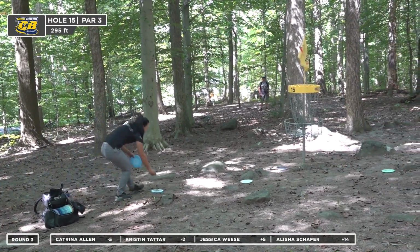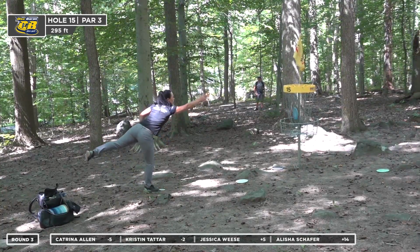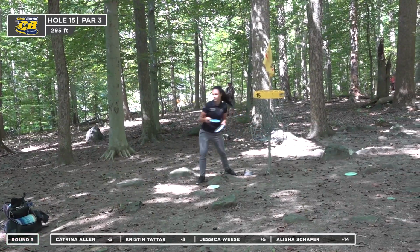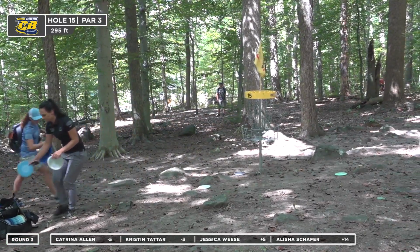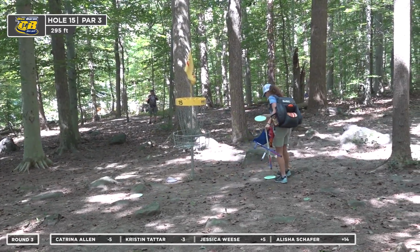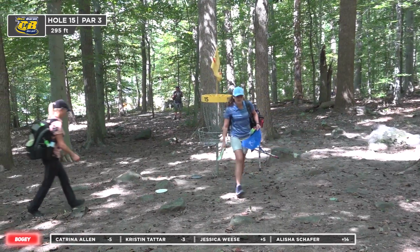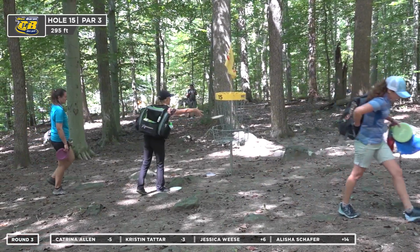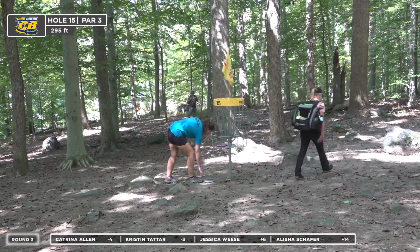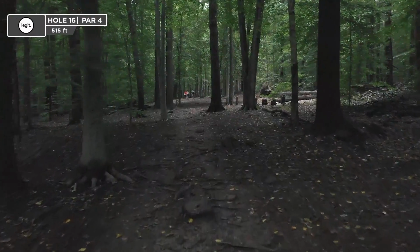And Kristin Tattar, just loving hole 15, all 3 rounds. Birdie for Kristin. She only had to make one, we'll say, medium range putt, I believe, during the first round. So incredible. So that's going to be a 2-stroke swing between Kristin and Kat. And just like that, the lead has been cut to a single stroke with 3 holes left to play.